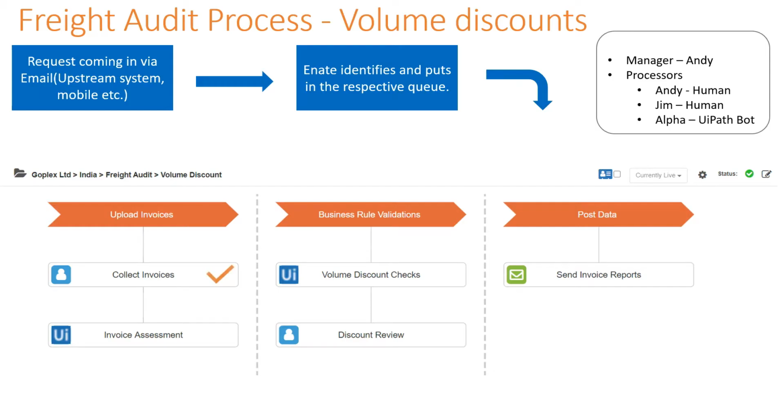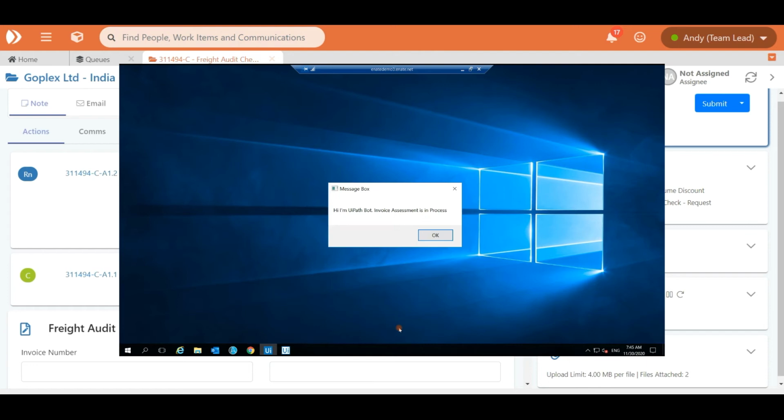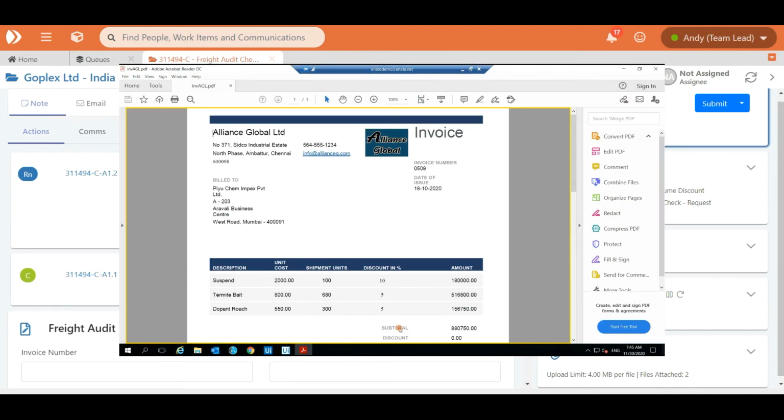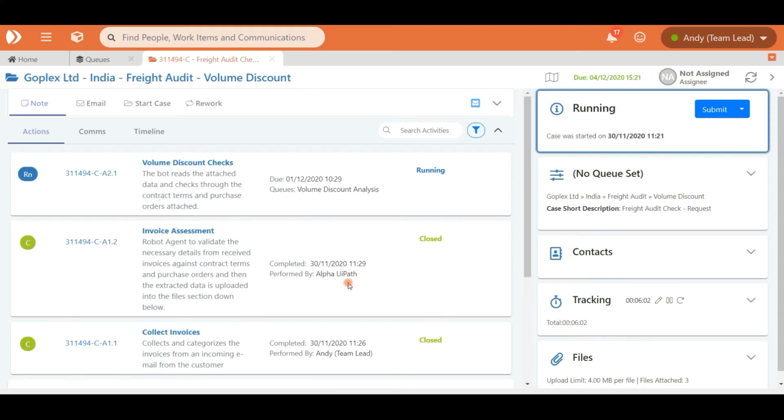With this, the first task is complete, and the second task, invoice assessment, is now launched and available for processing by UiPathBot. Enate allows the robot agent to validate the necessary details from received invoices against contract terms and purchase orders, and then the extracted data is uploaded into the Files section down below. Here, Bot Alpha validates the data and marks this activity as complete.